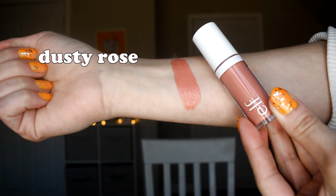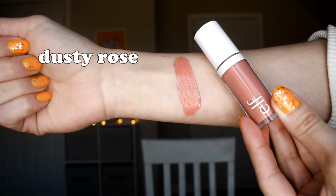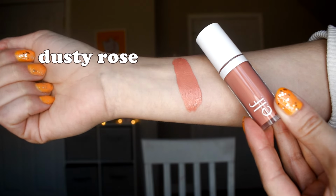I also really love the shade range in these liquid blushes. My favorite shade has to be Dusty Rose. It's the perfect, like, everyday muted rose. It's leaning on the cool side, but not overly cool. It doesn't look like a bruise, even on my more olivey, warm complexion.